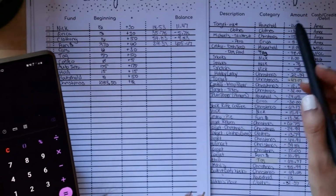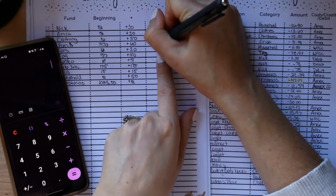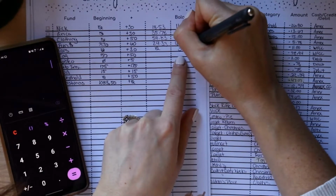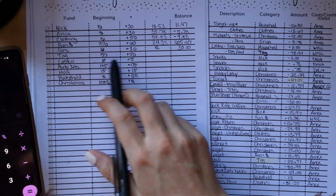Okay, cars. I don't think we have any car expenses, so we spent $0. We started with $0, so we have $30 right now in there. We are going to need to get oil changes soon, though. Tag along.